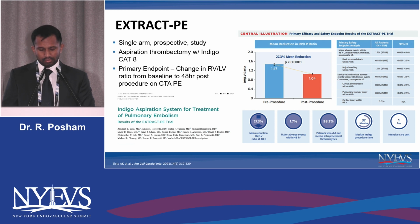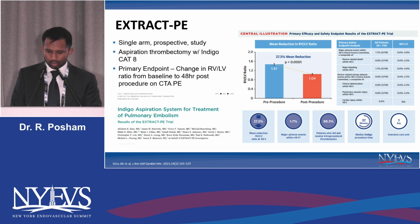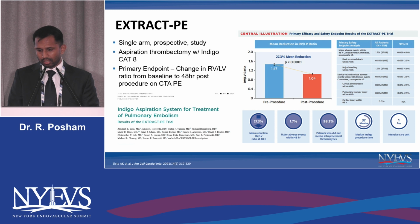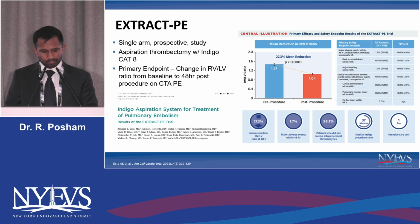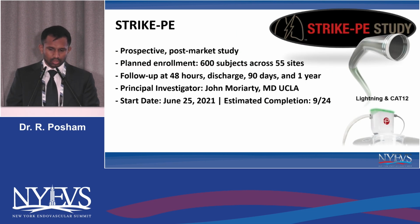And so they found a 27% change in RV-LV ratio at 48 hours with minimal major adverse events, and patients were able to be discharged relatively quickly on a DOAC. And this really validated the role of mechanical aspiration thrombectomy independently of NRE's FLARE trial. So this is where we started to pick up more steam for aspiration thrombectomy alone versus infusing TPA. So this led to the design of the STRIKE-PE trial, which is currently ongoing. It's a prospective post-market study designed around the Lightning platform and the CAT12 catheter.